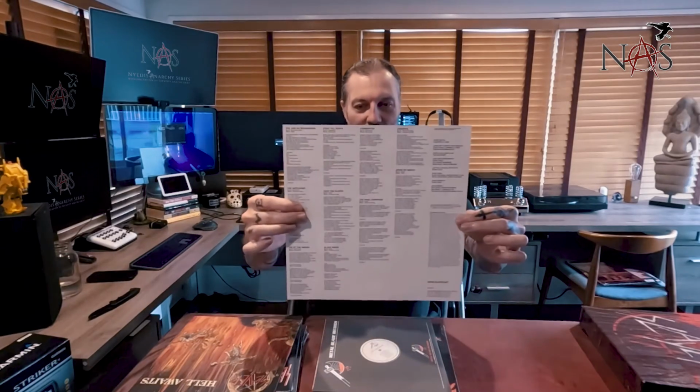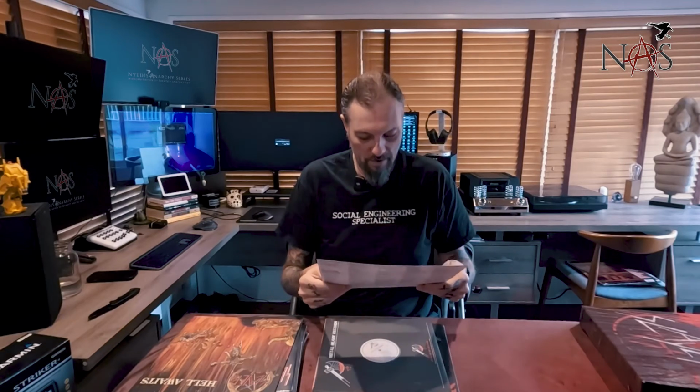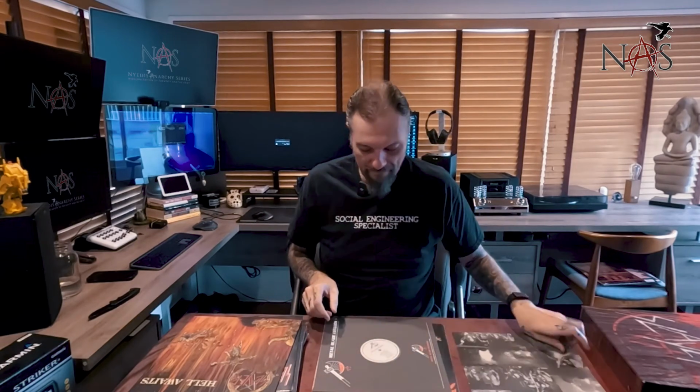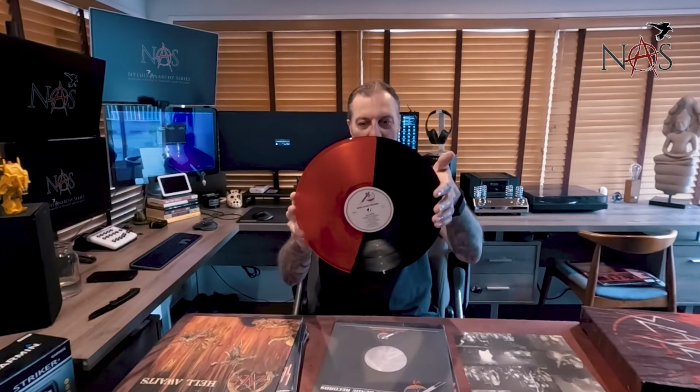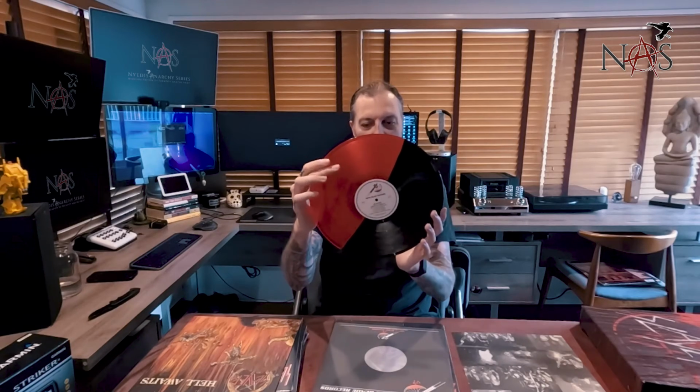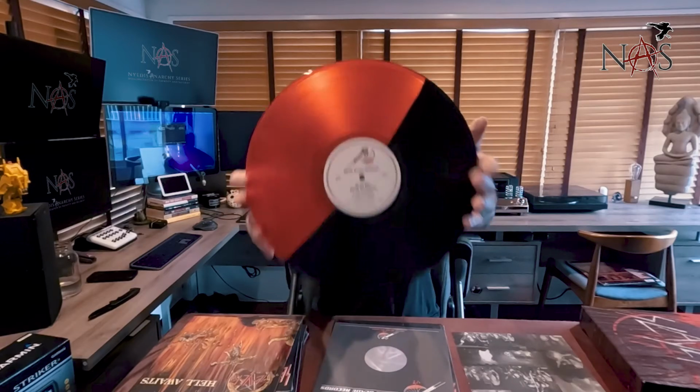So there we go. Show No Mercy is the insert. Old school. This is old school. Definitely before my time. But still rad. Here's the sleeve. This is actually pretty awesome sleeve too. And it's red inside. Ooh, hell yeah, check that out. See, this is what I'm talking about. That's rad. And the original Metal Blade logo, right? That's pretty awesome.